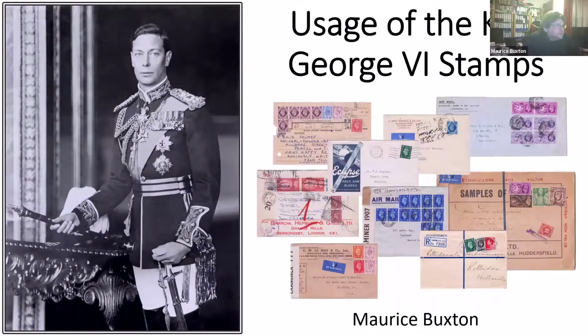I thought it would be good to have something a bit more modern than the Victorian period in this. So this is one of my numerous collections on the usage and rates of the King George VI era.